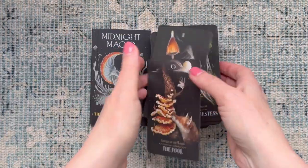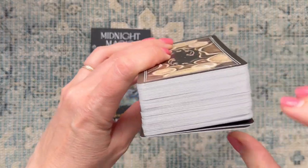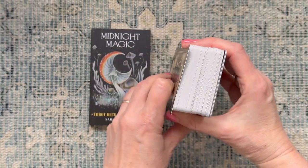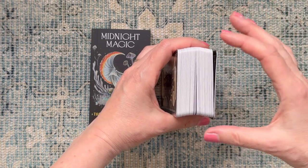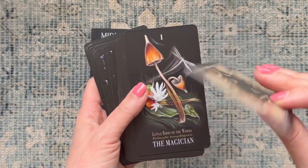So the first thing I'm going to tell you is I don't... And look, there's already a slight warp to the deck already. I just opened it. You can see right there. So probably slid around in the box. All right, I am going to say no.